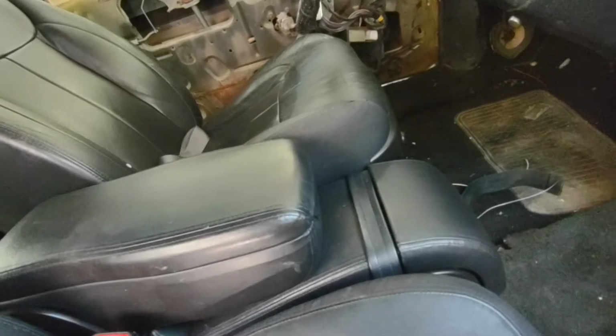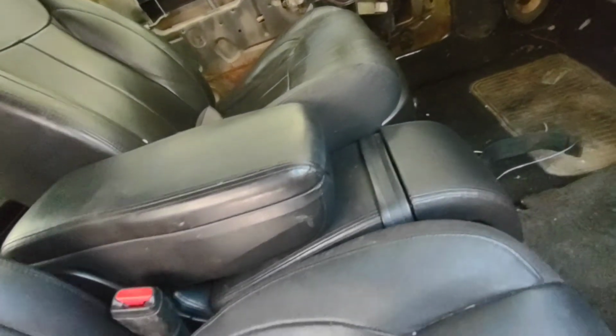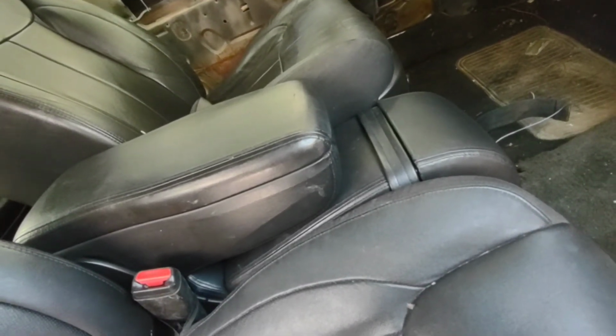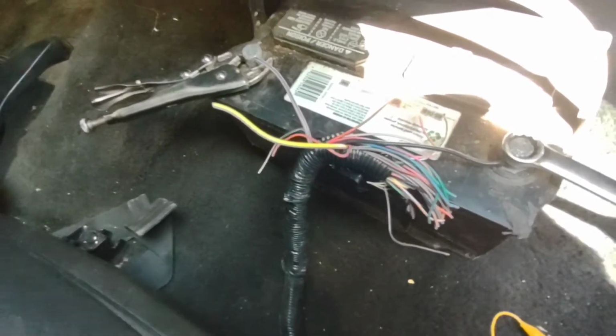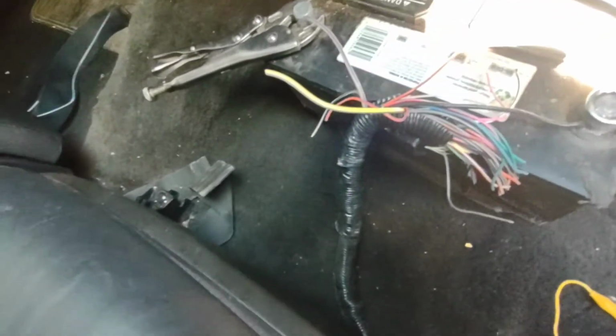Now, as you saw earlier, I had an issue with the driver's side not moving. I wired it up, and it has a red and a black wire, and it has a brown wire. But none of the main wires will make the seat move. Usually when you're dealing with a big car like this, or a seat in general, the fat wires are the wires that make the seats move.